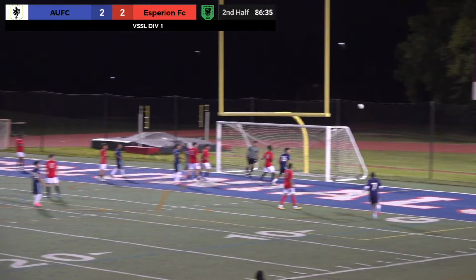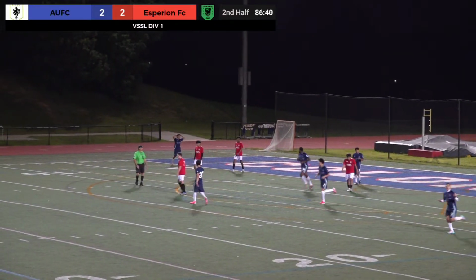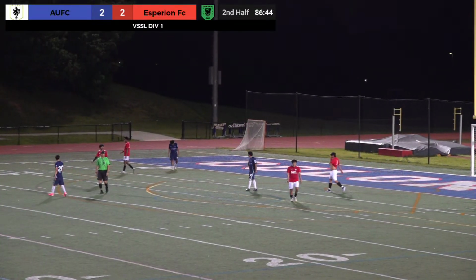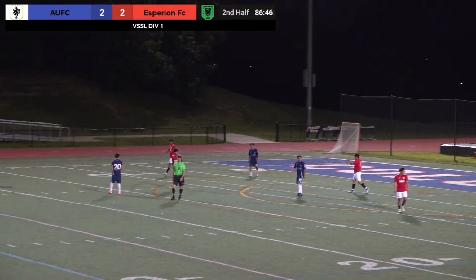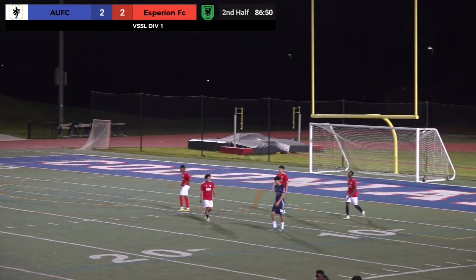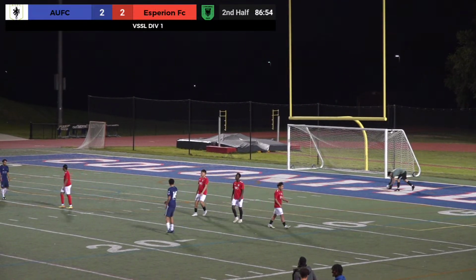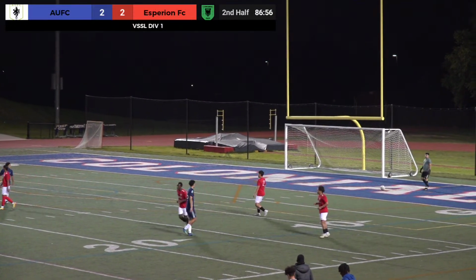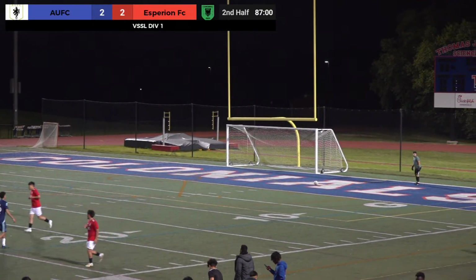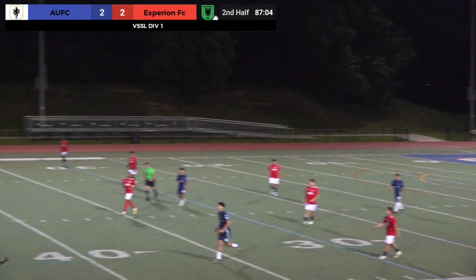Ball in for Alexandria. Andrade takes the strike off the free kick there. Just sailed over the bar. They're gonna feel a little hard done by there, given that call, but it was a tough call for the referee. Definitely always hard to spot exactly where these fouls are.